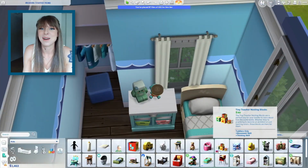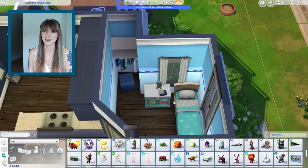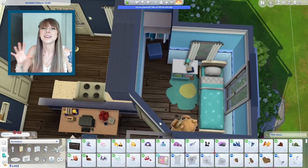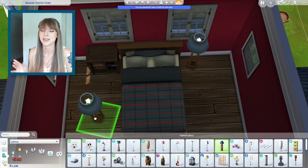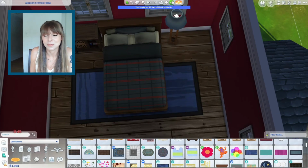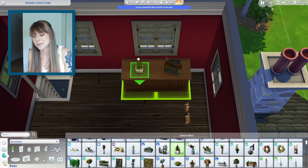Okay, but now I'm doing the parents' bedroom. This is upstairs. I put a ladder to get up there because I didn't want to take up a whole bunch of space by putting in a full set of stairs, so I kept it to just a ladder. And toddlers can't get up there, which I'm sure the parents are like, yeah, whatever. We're totally fine with that. So the kids can keep to the downstairs.